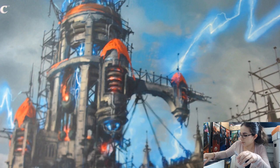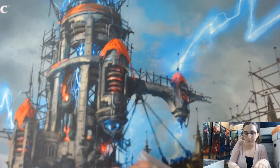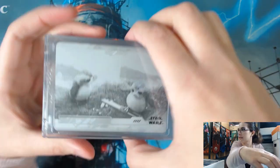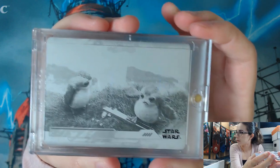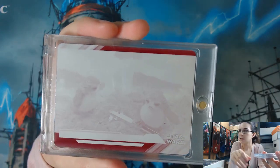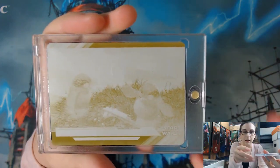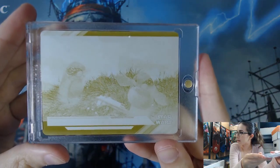Then I have a near complete, not rainbowing like the whole thing. I am trying to get all 4 of these printing plates. I do have the black, magenta, and yellow, just missing the cyan printing plate. But it is the Porgs with lightsaber. There's the black. It's the magenta. And the yellow. I don't have all 4 of any colors of printing plates. That is Series 2, so it is the Last Jedi Series 2 card.